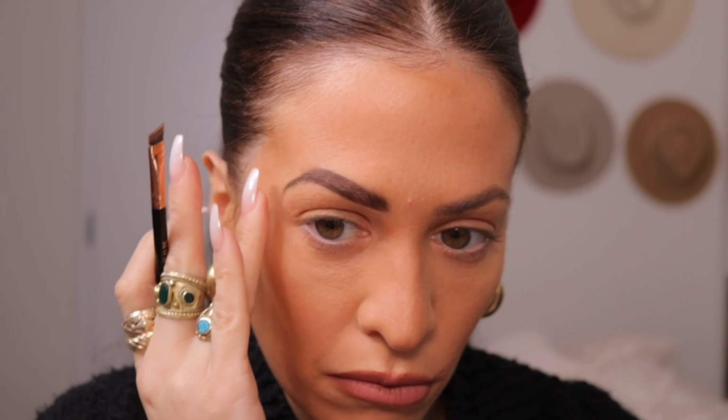Okay, so I'm going to start with the right eyebrow. Now what I want to do is I really want to accentuate the ends. I want to lift everything up. I don't want anything to be downturned. I don't want anything to look too round. So you don't want to round out your brows too much. And that would be, this brush is disgusting, that would be pulling the tail of the brow down.